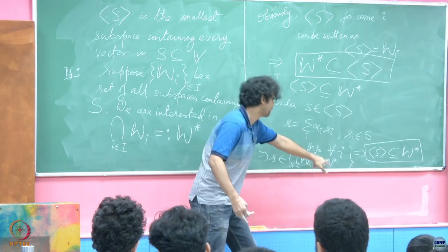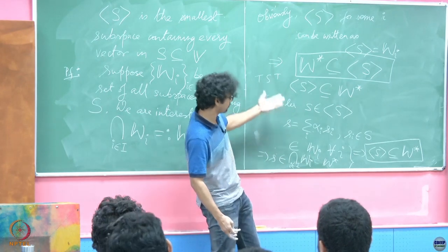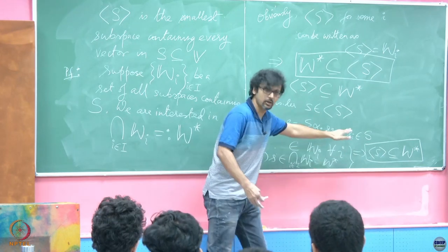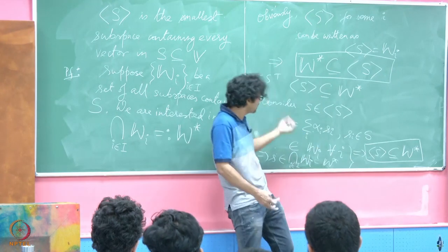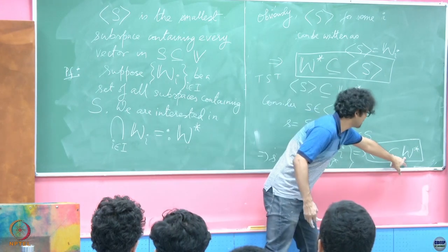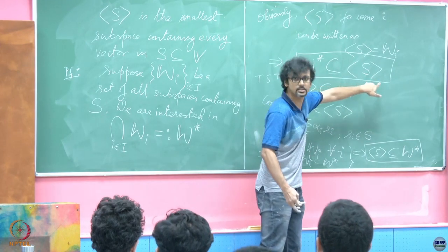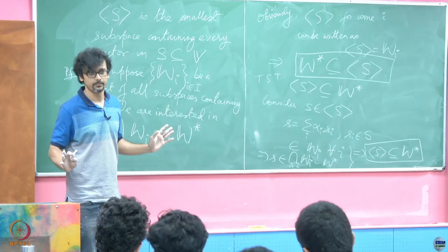Therefore, S must also belong to W star. But we originally started with the claim that S belongs to the span of S. And now we cannot help but agree that S must also belong to W star. Therefore, any object you pick out from span of S must also belong to W star. Therefore, span of S must be contained inside W star. Earlier we have seen W star must be contained in span of S. Two subspaces contained in each other means they must be equal, right?